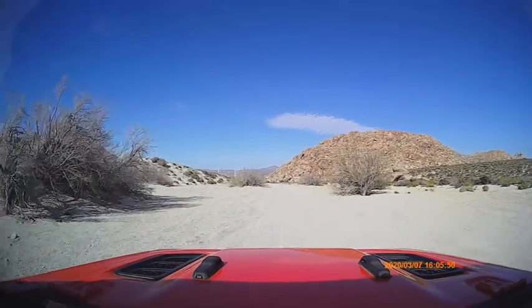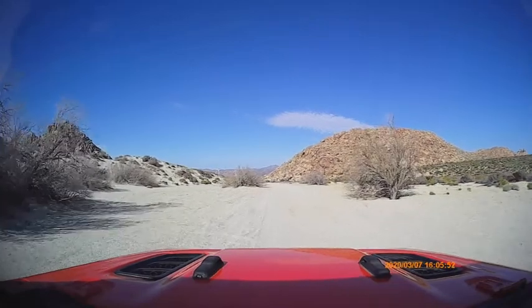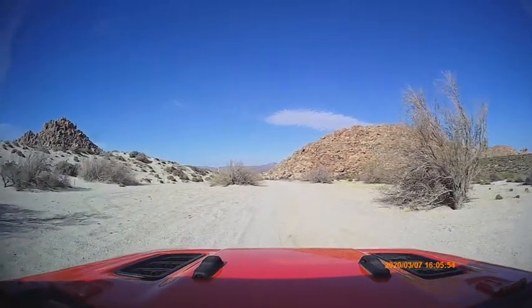We are now heading down the trail slightly. If the river was flowing, it would be coming from behind us.